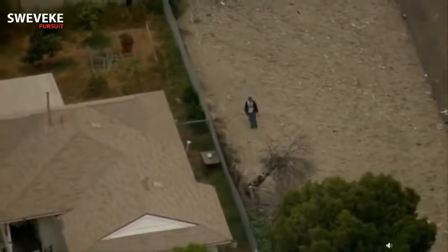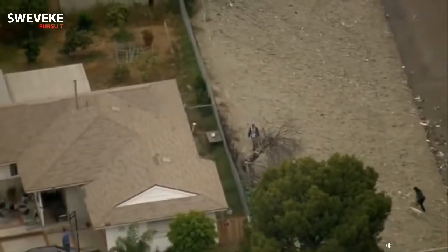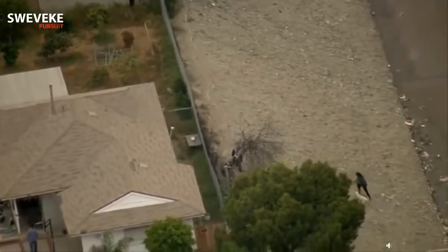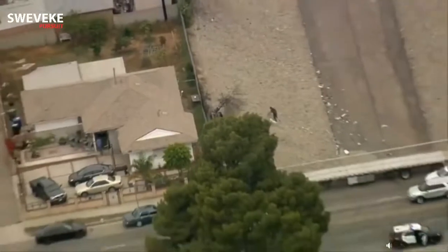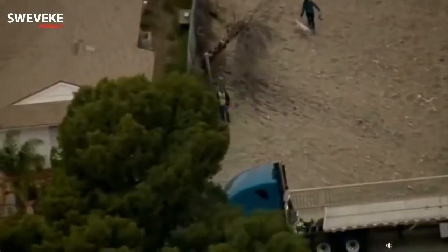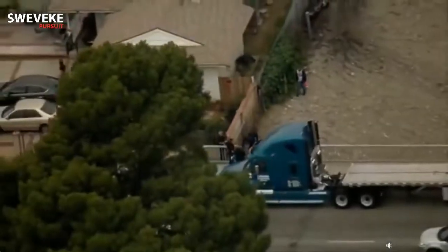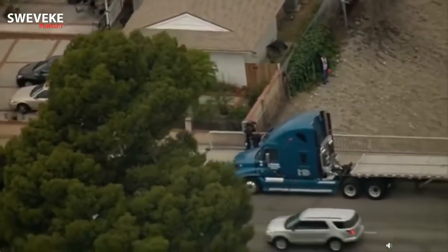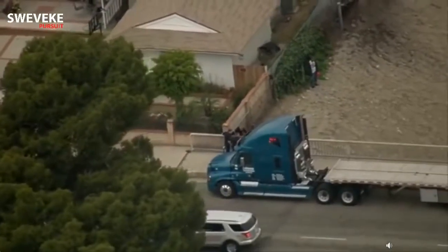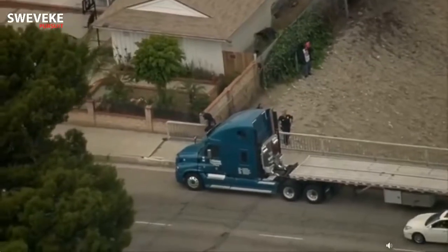There it is. Pedestrian with a dog, definitely. There are the officers jumping over the fence. Yeah, that's what we were trying to see just a moment ago. That's the reason why we're moving. Always a tree in our shot. These guys making that move right now.